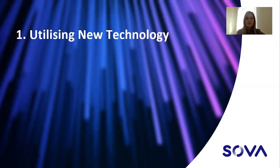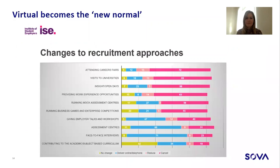So I'm going to hand over to John just to touch on utilising new technology. Thanks, Becky. Yeah, so just thinking about some of the technology that we can introduce in terms of the process. Virtual has become the new normal, and we know this from some of the research that came out last year, specifically organisations looking at changing their practices in response to the pandemic. The trend was already underway, but the pandemic accelerated it. Things that used to happen face-to-face are now being done virtually and using new technology.